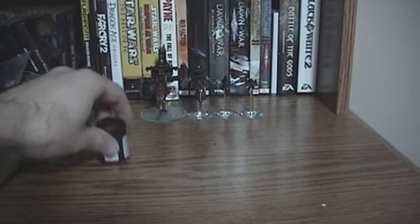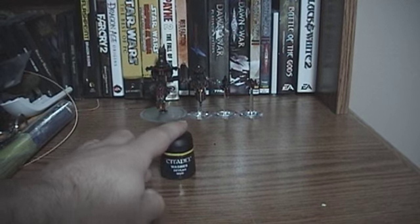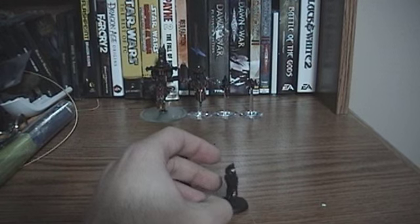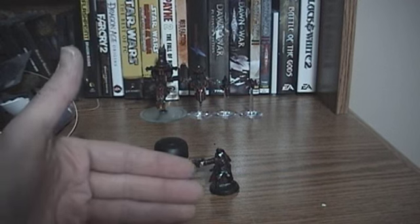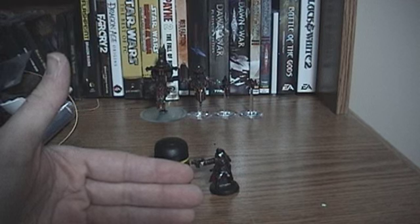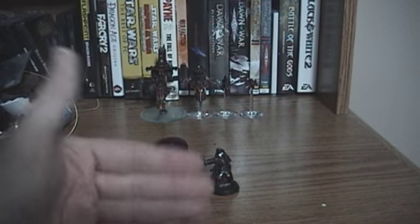So what we're going to compare the models with is a jar of paint right here and a commissar model, because that was the only model I have on hand right now that's about the average model size. And to give you guys a little bit of a ratio of how far away I am, right here where my hand is standing, that is 1 foot away from the lens. So my hand is 12 inches away from the desk that they're sitting on.